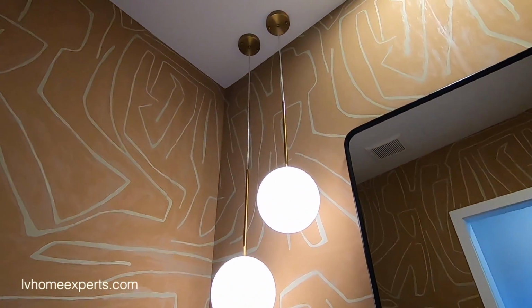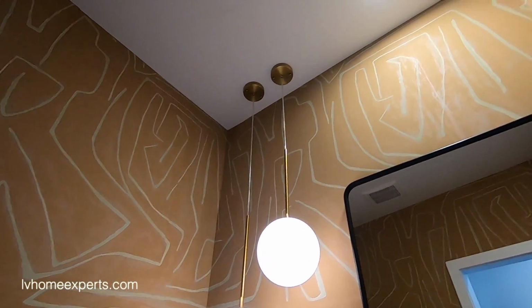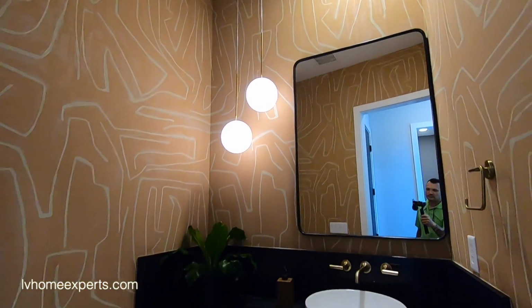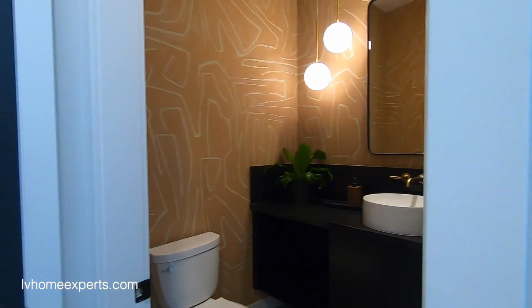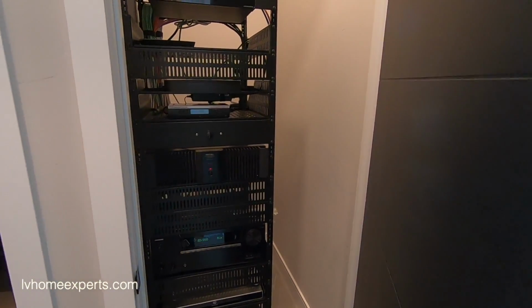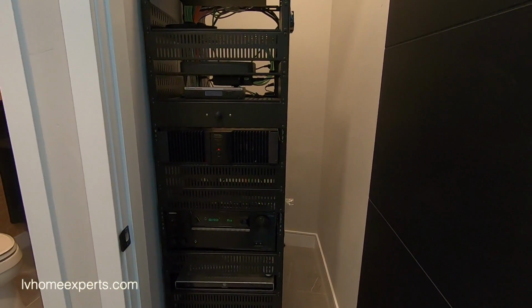Even just like that lighting right here. See how they got that lighting right here in the corner? The 2 lights, pre-wire, and then you have this light. This is something that you would go in prior to knowing what your designs are gonna be. Just regular closet here. Here's your utility closet. Oh, look at that rack. That's pretty dope, right?